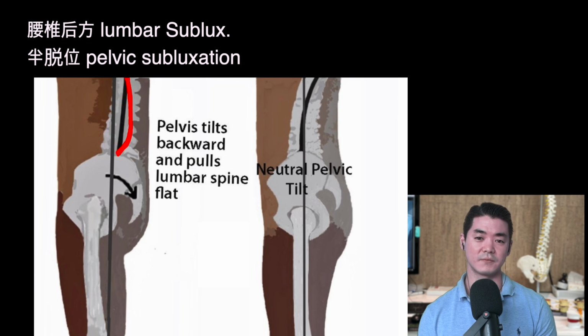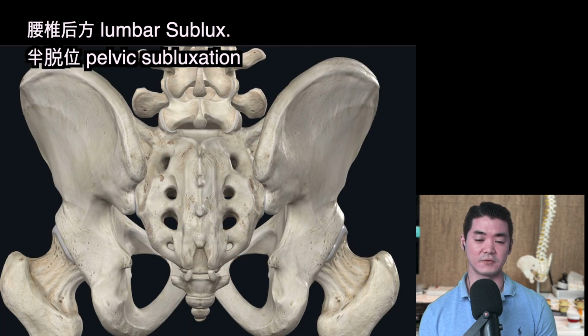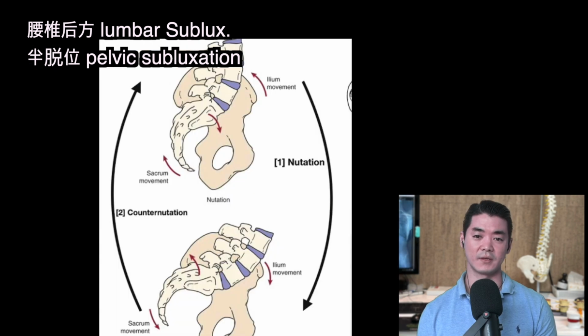The last case of pelvic subluxation is related to the sacrum. If one side of the sacrum has moved posteriorly too much, or the base of the sacrum is subluxated backward, just like the subluxated lumbar spine, it will create a counter-nutation of the sacrum. It will definitely limit lumbar extension and extension of the SI joint. If you have this problem, muscular correction will be less effective or almost not work.